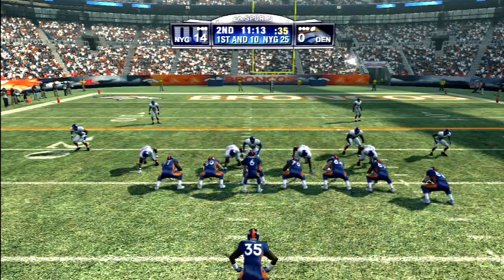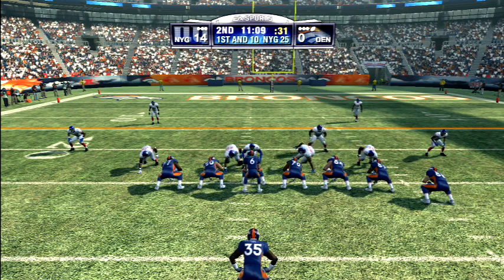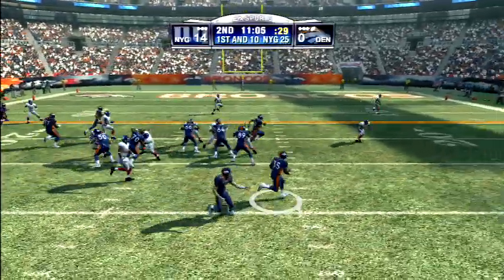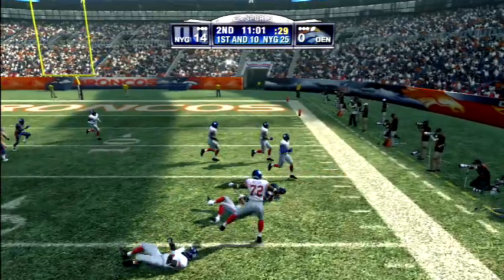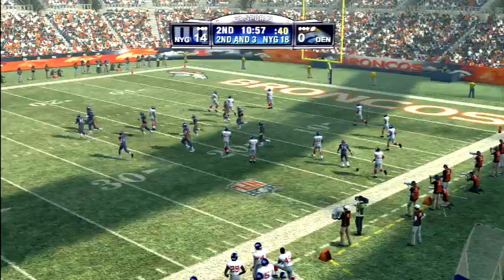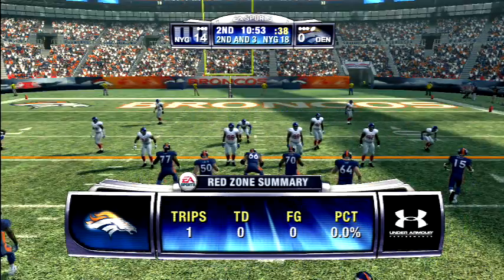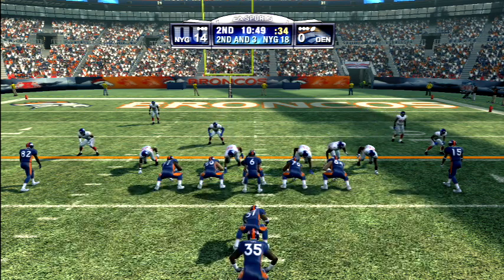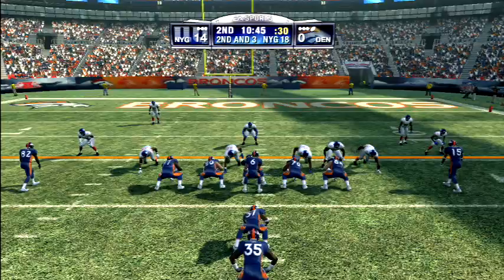Denver goes with the ace set here. Young, the ball carrier. And they get him at the 18-yard line. And that was a gain of 7. That'll bring up second down. This defense is looking to make it 3 straight trips to the red zone without a single point. Let's go, D. Come on.